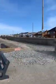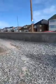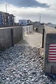We're still not tidied up at Cleveleys. There's loads of pebbles still on the prom. We ended up with everything at the back of the storm boards here. This should normally be on the beach, not on the path. So the storm boards slot into that gap there.